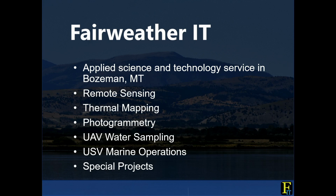So, just a little background. Like was mentioned, we are an applied science and technology service in Bozeman, Montana. We do a variety of things with all number of drones, both surface and aerial. We do some remote sensing work, thermal mapping, photogrammetry work, of course. We do some water sampling from UAVs, and we also have a small fleet of USVs, which is uncrewed surface vehicles instead of aerial vehicles, so things like boats, and a variety of other random special projects.